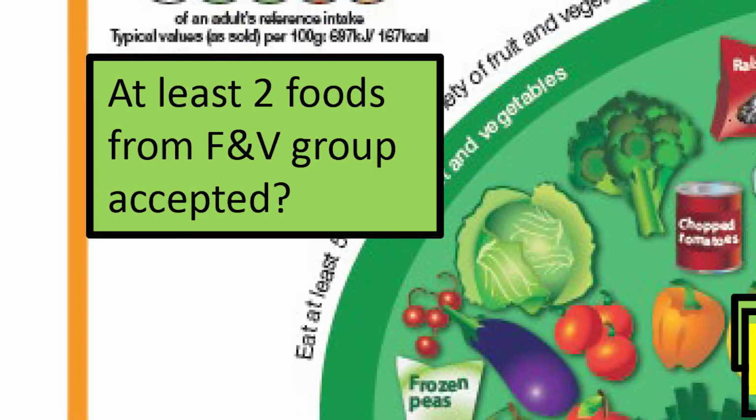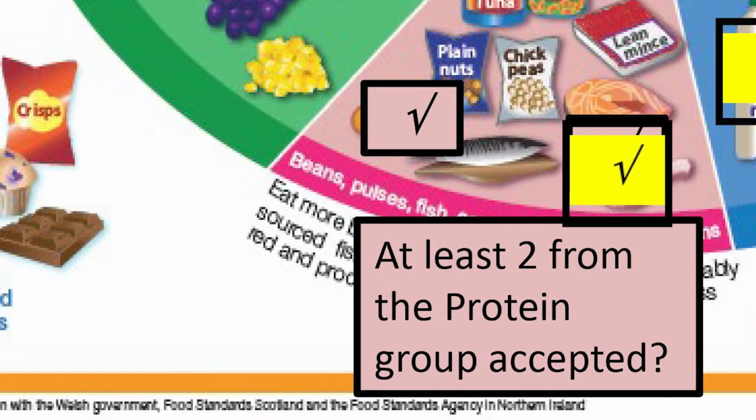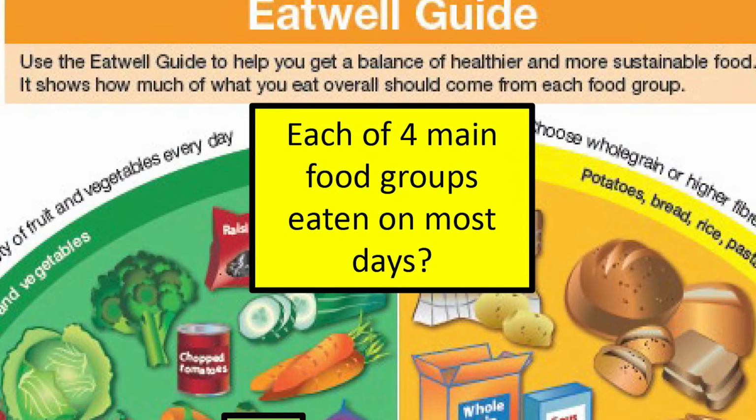So what questions would we ask to decide whether we need to be worried or not? First of all, if we look at the fruit and vegetable group, we could ask, are there at least two foods from that fruit or vegetable group that are accepted? Secondly, we could look at the non-dairy protein group and say, are there at least two foods from that non-dairy protein group that are accepted? It might just be chicken nuggets or baked beans or mince and chicken or something like that. And then our final question would be, are each of the four main food groups eaten on most days?